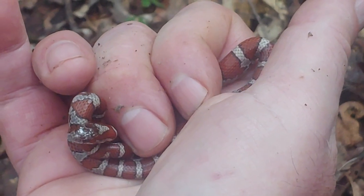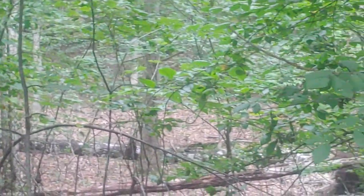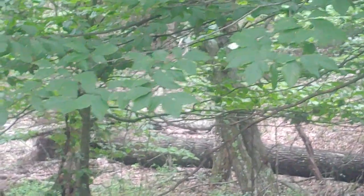Of course, we are in late July, so it's tough conditions despite the rain. Yeah, we're in a very heavily forested area. Usually in this location, I'll find eastern milk snakes, black racers, copperheads and ringneck snakes, the occasional red belly. Yeah, it's interesting.